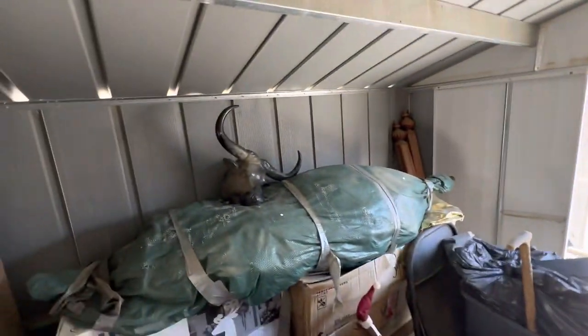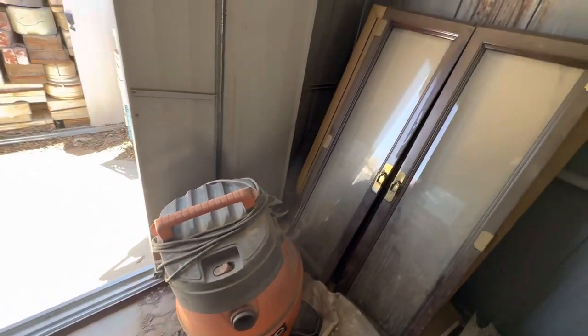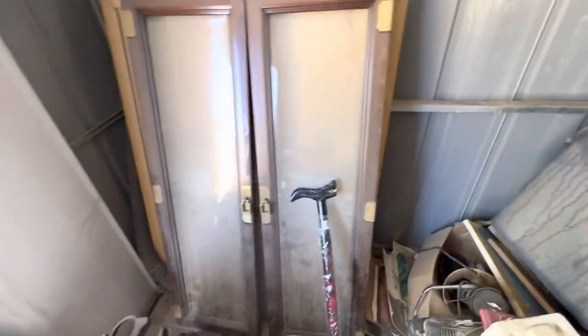Christmas ornaments in some of the boxes, chairs, golf bags, golf clubs, mid-century bench. Looks like a sconce, windows. Oh, there's the bowl. We like the bowl. We left them for you. Bunch of art down there. Who knows what's in here? There's a Ridgid little shop vac. Here again, it's take what you want, leave the rest lot. And I'm leaving the canes for you.